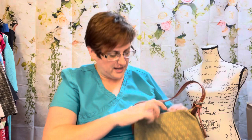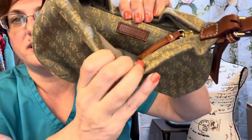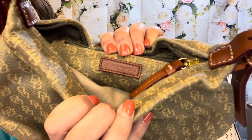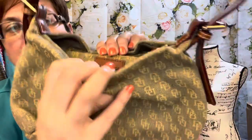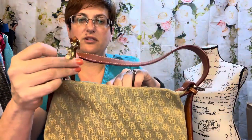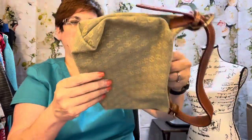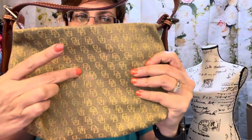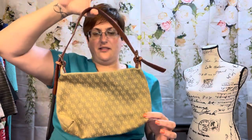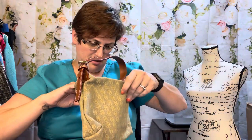a Goodwill find. I believe I did a live thrift with this and it is a Dooney and Burke. And I believe when I was live thrifting, I checked with somebody and they said that yes, this was authentic. It has one of those little key finders. There's a zipper pocket inside. It's a canvas with the logo and leather straps, a little shoulder bag, zippered right there, but it is canvas. It's not a leather exterior.